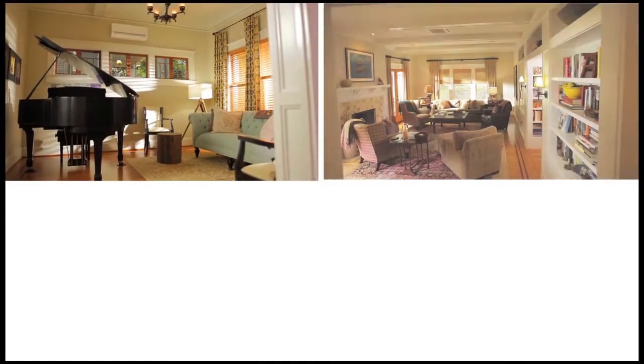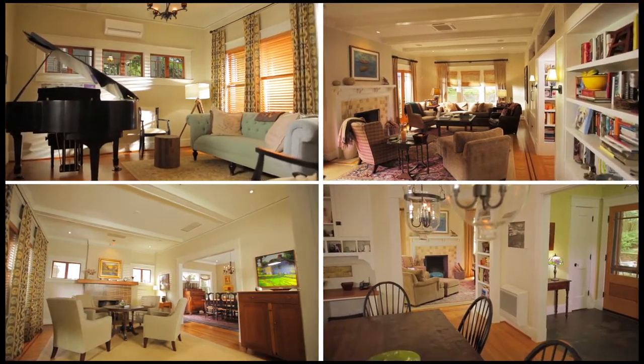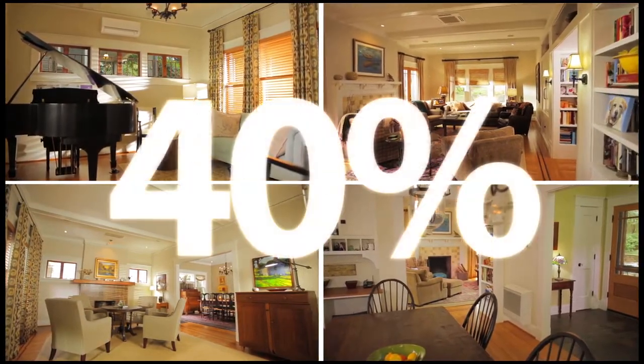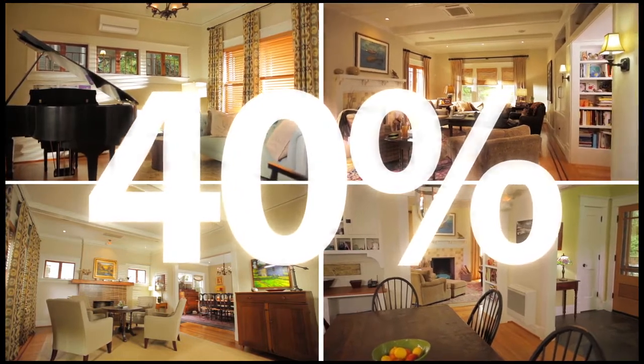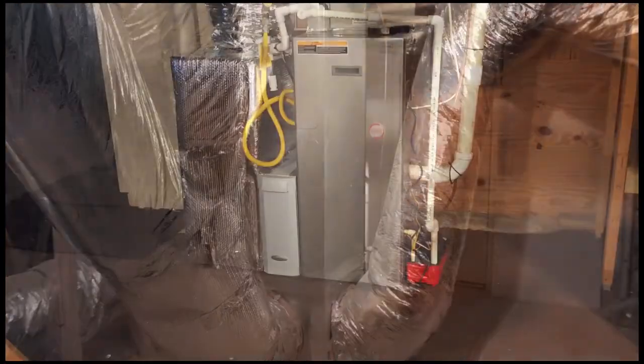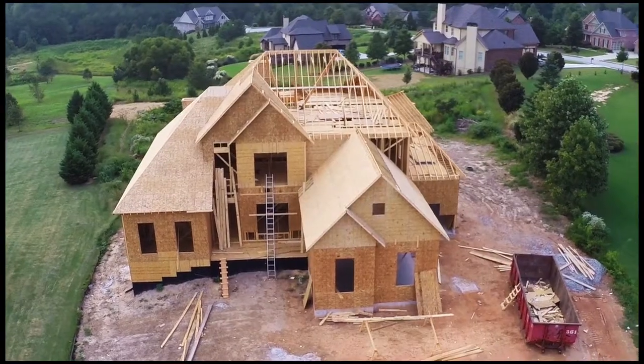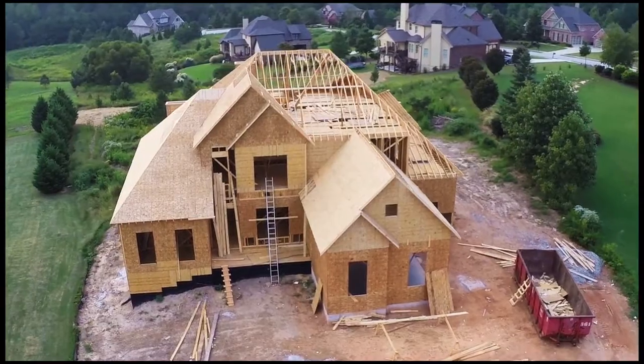The indoor and outdoor products of the Diamond Comfort System work together to create personalized comfort in any space of the home, while quietly saving you up to 40% versus traditional systems. Replace that old furnace during a remodel and add additional comfort zones. Or build an uber-efficient comfort system into a new home construction.